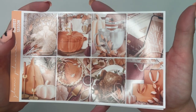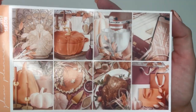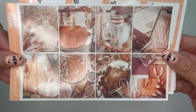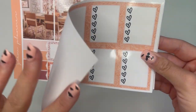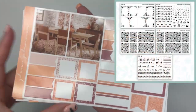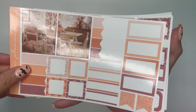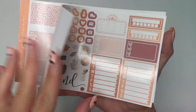Which for Thanksgiving, I am using the Soleil Studio Art in Harvest Season. This kit is from Glam Planner. And the second I saw this art, I just knew I had to buy it from any shop that was using it. I just ended up choosing Glam Planner. And this is going to be my Thanksgiving art for the year. And to go along with this, I ordered a Thanksgiving foil bundle from Alicia Crafts. And I believe I ordered it in bronze, I think.